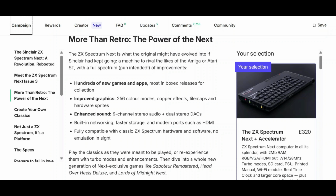Looking forward to Saboteur Remastered. Obviously we've seen Head over Heels Deluxe version, which is just amazing, and we've got Lord of Midnight next. I'm looking forward to trying these games. Big fan of all of them. So it'll be great to see them. Hopefully we'll see even more stuff as part of this Kickstarter, since they reached some incredible numbers in this goal, way above what they probably expected to reach.